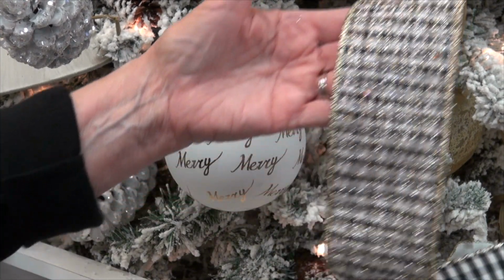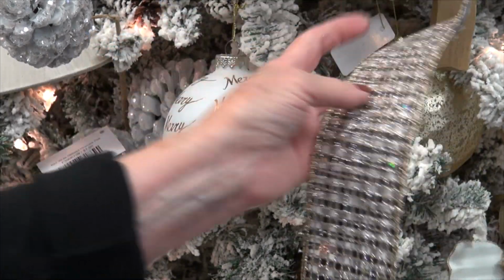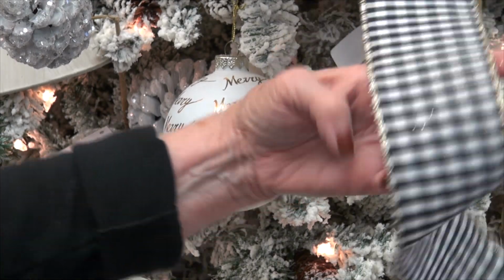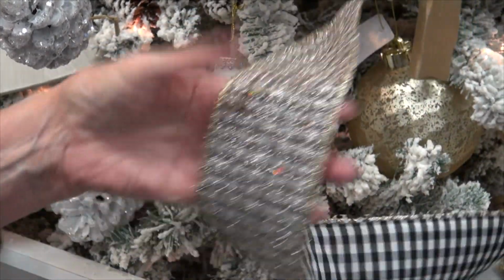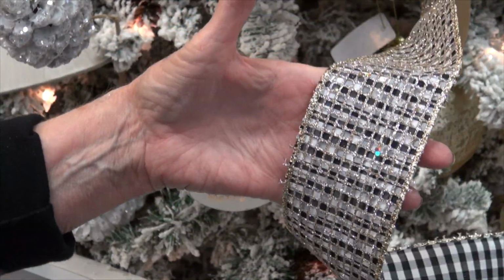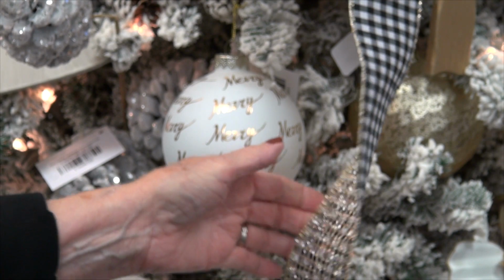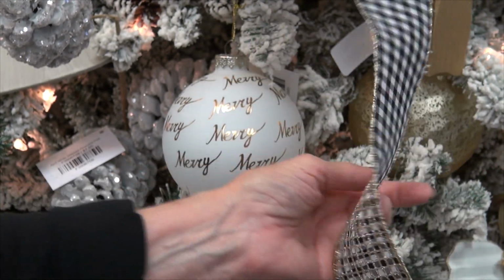This beautiful ribbon is 282972. It's 2.5 inches and has a black and white check back. It's very glittery, almost has a rhinestone look. The price is $19.97. It's 2.5 inches wide, and there's 10 yards on the roll.